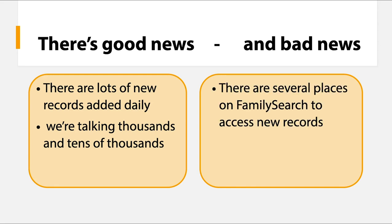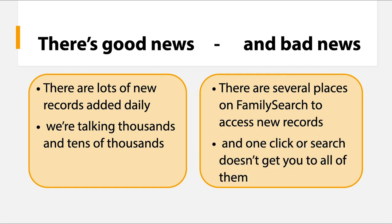And the bad news? There are several places on FamilySearch to access new records, and one click or search does not get you to all of them. So let's explore how we can find the records on FamilySearch.